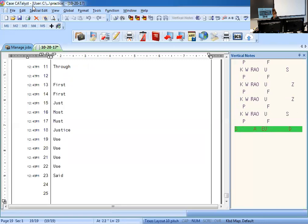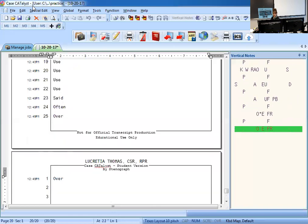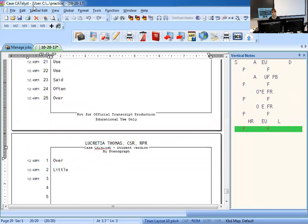Said is S long A-D, often A-U-F-N. Over, you have an option here, O-E-V-R, O-E-F-R. Whichever is easier for you, you write that way. So if you need to see the V as an F asterisk, then use the V. If you can remember it, just O-E-F-R, then use that. Little is L-I-L. Make sure you write that. Little is L-I-L. Write it somewhere in a notebook. You really want to know how to write that.